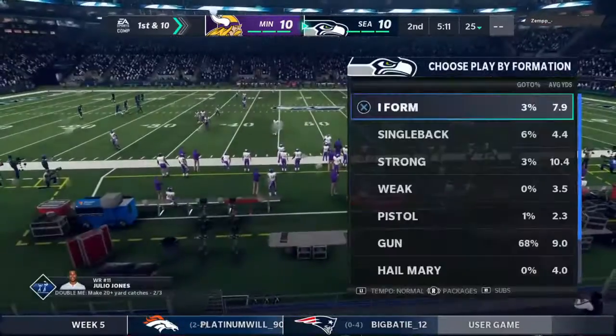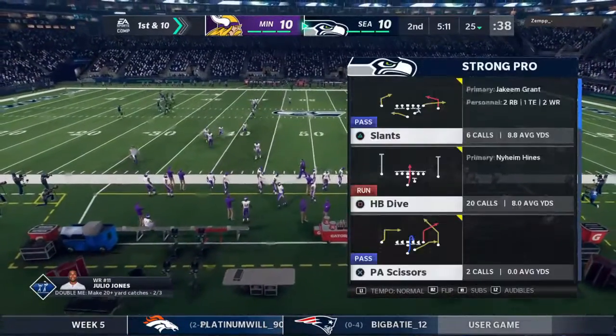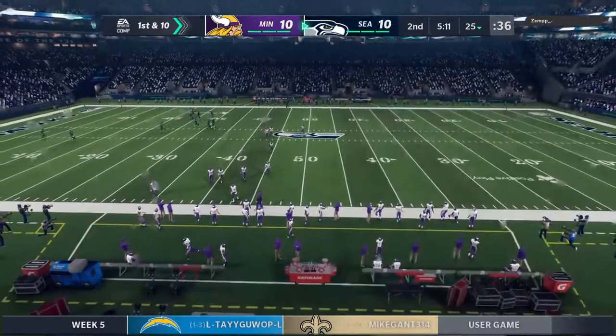And that one will bounce out of the back of the end zone. Conversation, though, at the 25.